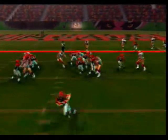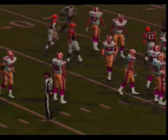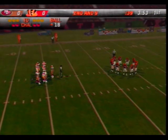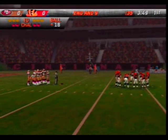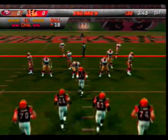Number 43 is the deep back. Swift comes up to make the play. Number 43 takes it up the middle for a yard or two. Fourteenth play of this drive. They're inside the 20.